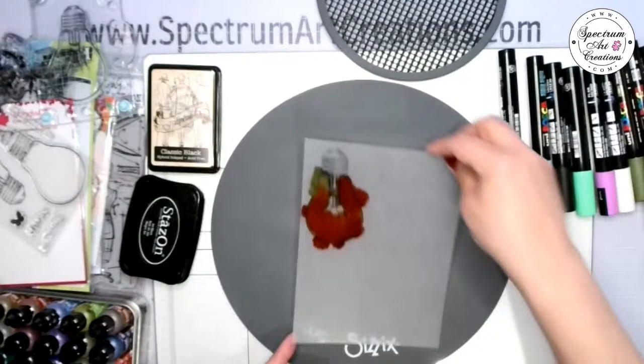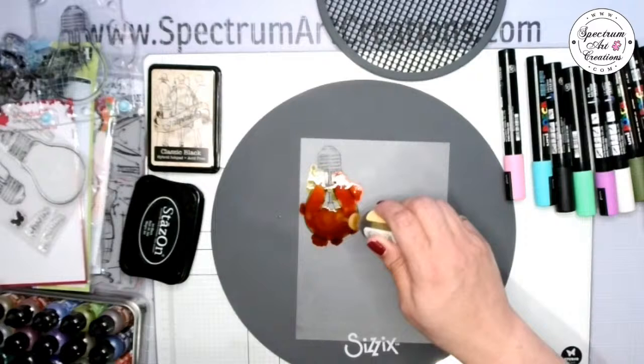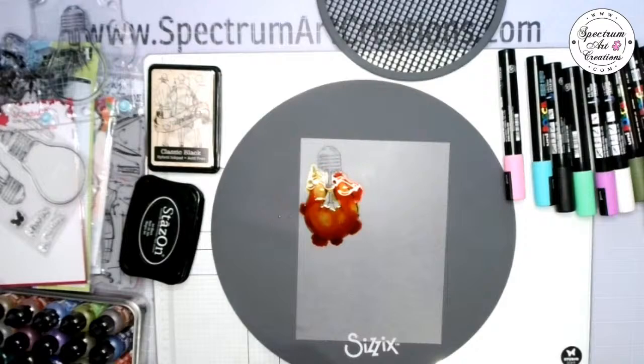I think we need more yellow. Yeah. What's going to happen here is going to be something else. Now let's let it dry just a little bit.